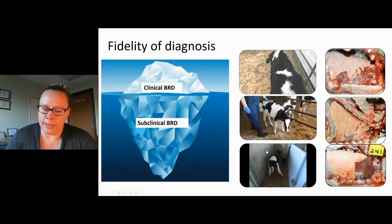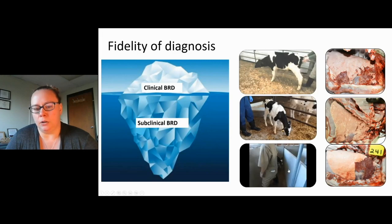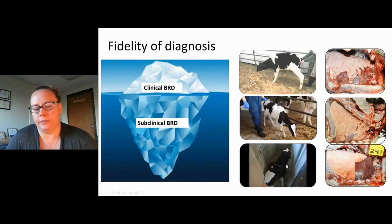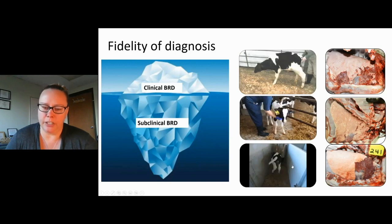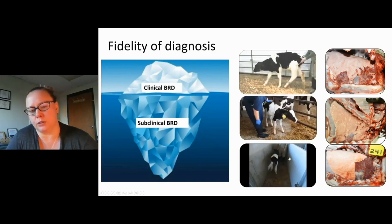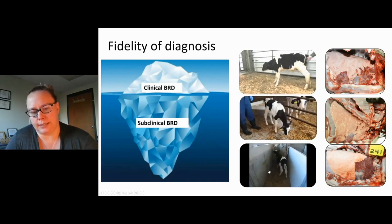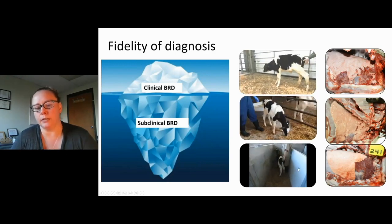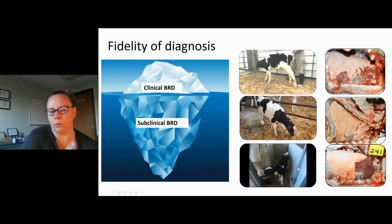This bottom calf here, although happy looking, I knew based on ultrasound that this calf had severe pneumonia, or I was highly suspicious of it. This was very early on in our research on using lung ultrasound. And so because this calf was a research calf, we did euthanize this calf and do a necropsy so that we could confirm that what we saw in the ultrasound was indeed pneumonia.